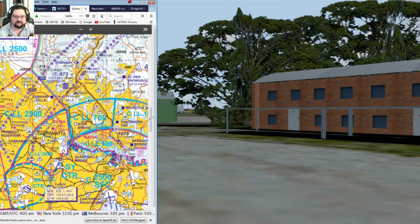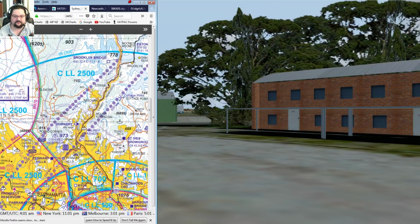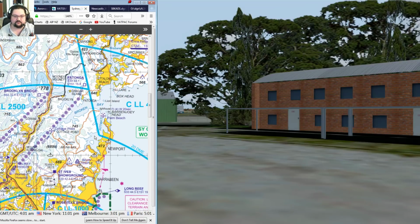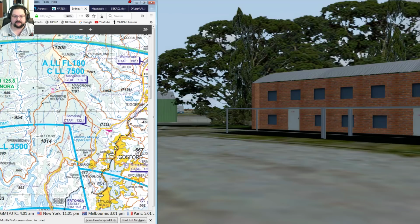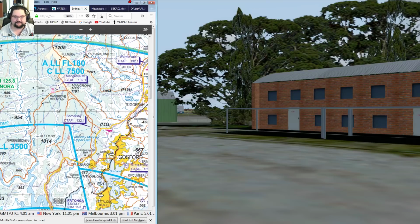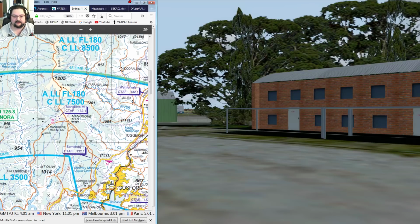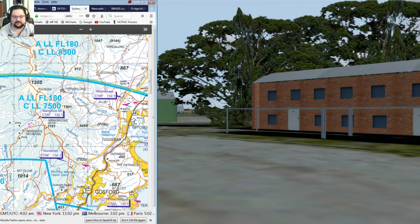Leaving Bankstown, we'll track up to Parramatta. From Parramatta up to Pennant Hills. From Pennant Hills, we'll head on up to Patonga. From then on, we'll probably track just along the coastline of Brisbane Water, trying to make sure that we miss the model aircraft field, or we'll probably be able to climb to our main cruising altitude, which will be about 4,000 by that point.